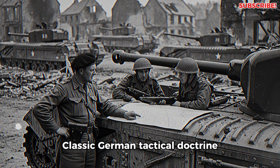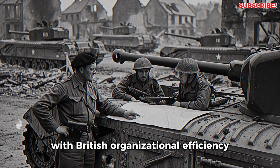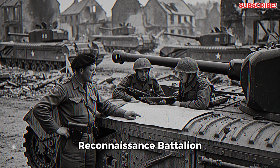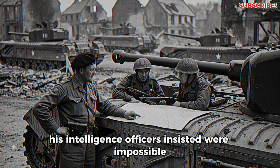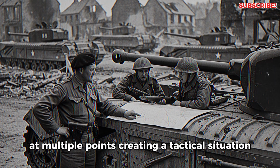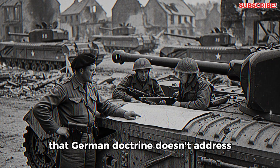Classic German tactical doctrine executed by British forces with British organizational efficiency. Oberst Kurt Meyer, commanding the 12th SS Panzer Division Reconnaissance Battalion, watches British tanks appear in his rear area through gaps his intelligence officers insisted were impassable. The British advance has penetrated German defensive lines at multiple points, creating a tactical situation that German doctrine doesn't address.